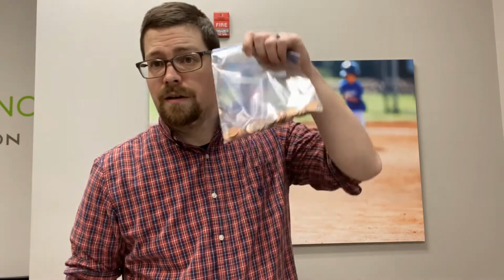All right, let's do the next step. I got my pennies here. I'm gonna add all of them. You don't have to, but I'm gonna add all of mine. I'm just gonna drop them in there and toss them in there. Spread them out as evenly as I can. Some may land on top of each other. That's okay for this activity. You can hear the pennies dropping in the water.